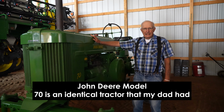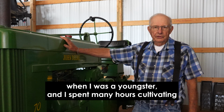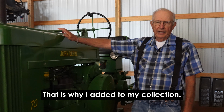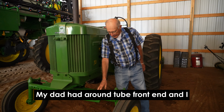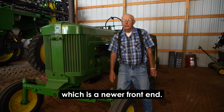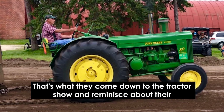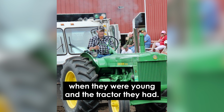The John Deere Model 70 is an identical tractor to the one my dad had when I was a youngster, and I spent many hours cultivating and plowing, doing field work with this model of tractor. That is why I added it to my collection. My dad had a round tube front end, and I put a square tube on here, which is a newer front end. It's good to go to tractor shows because a lot of people reminisce. That's what they come to the tractor show for, and they reminisce about when they were young and the tractor that they had.